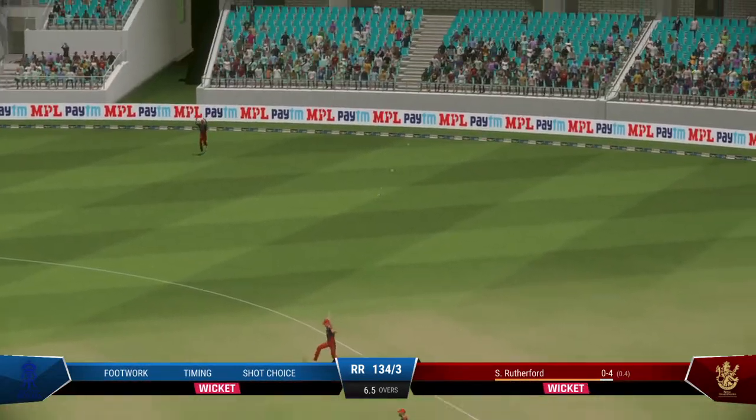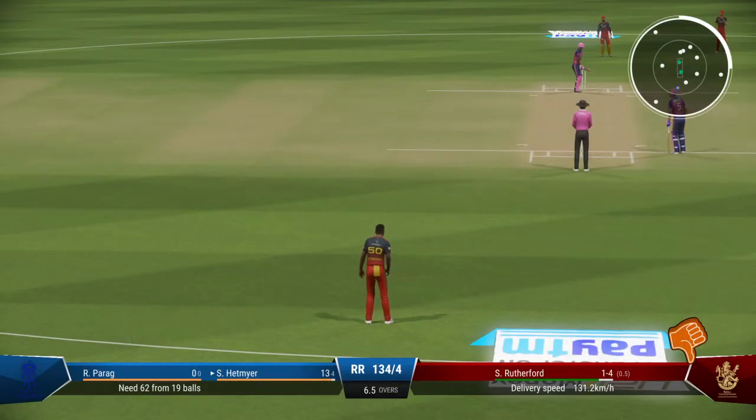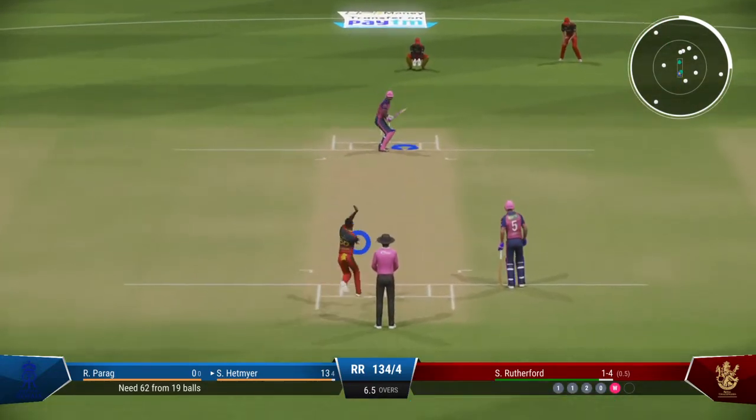Gone. It's a good catch. That was a very good knock in the end. I'm sure a few more runs would have been better, but this has indeed been a good innings. Lots of pressure coming into bat. We'll have to wait, though, to face their first ball.